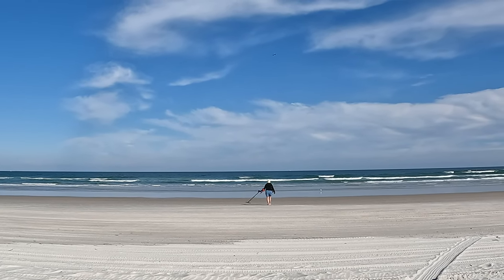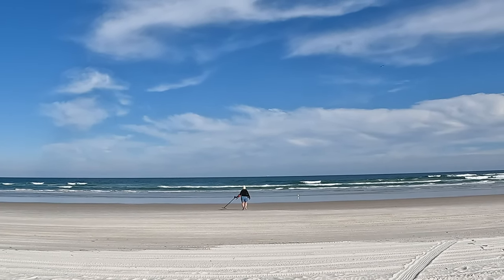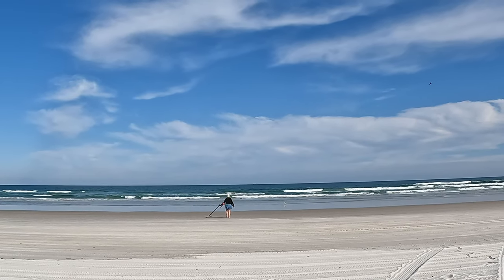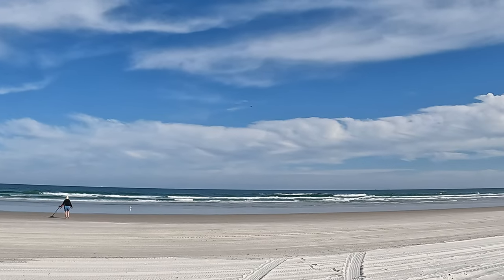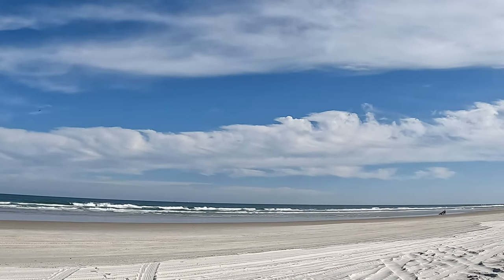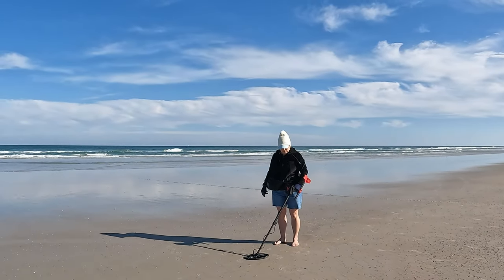It's in the afternoon. Low tide's not till about 5, so we've got about 3 hours' worth before it starts to come back in. Surf's up a little bit, not too bad. Well, let's get out here and see what we can find.